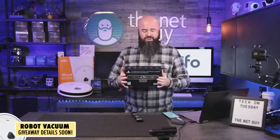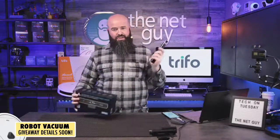Very, very good showing here with remote control. A couple of things that they could improve upon. It doesn't come with batteries. It's a simple nitpicky thing, but you're going to need a couple AAA batteries to throw in the remote when you do that.